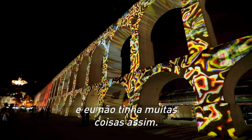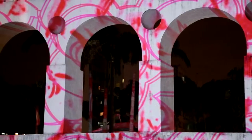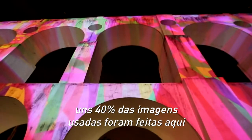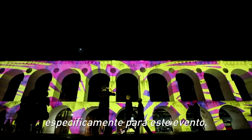And I didn't have very many of those. I realized that I needed a lot of new images. So in fact, I would say about probably 40% of the images that we used were made here, specifically for this.